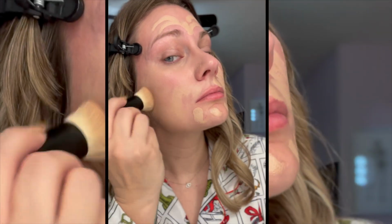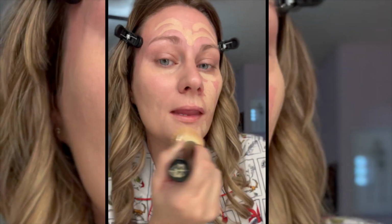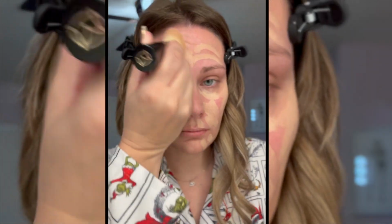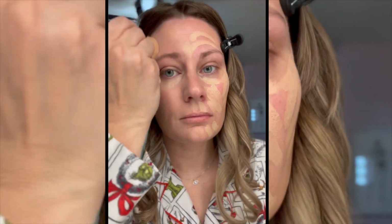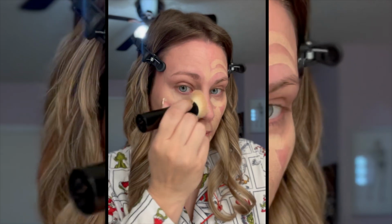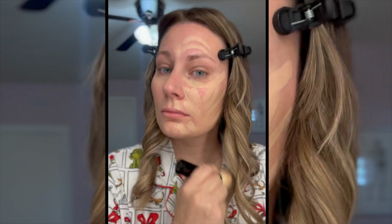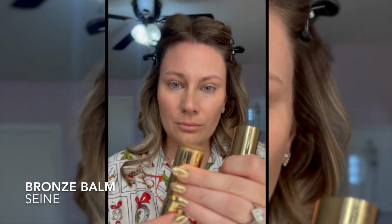Now, the product that I actually get most excited about, the product that I have the most of when it comes to Merit, is their lipsticks in their signature lip. Their signature lip is going to be a balmy type lipstick. It feels extremely hydrating on the lips and it's not going to settle into any texture or lines that you have on your lips. It also feels extremely moisturizing, so it doesn't dry out your lips over time.